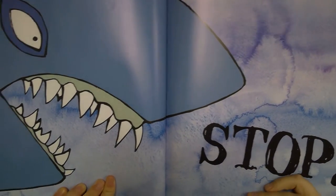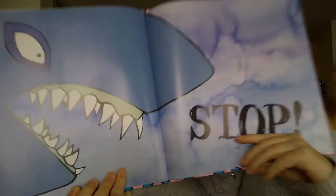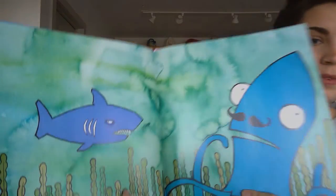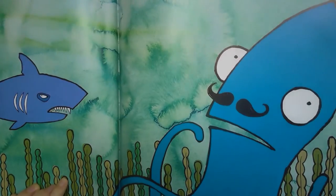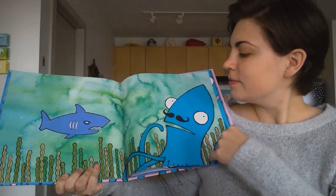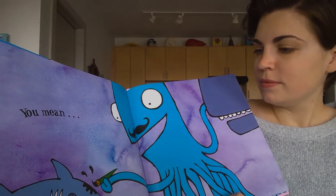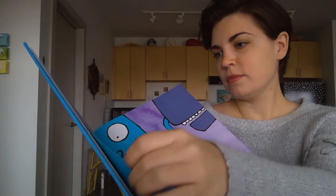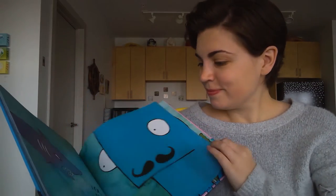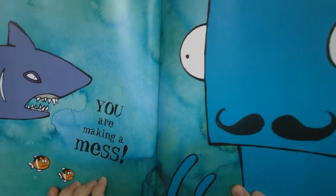Stop! Who's telling him to stop? It's a shark. Ooh, that shark does not look happy. I think we skipped a page. We did. Here's what the shark said.